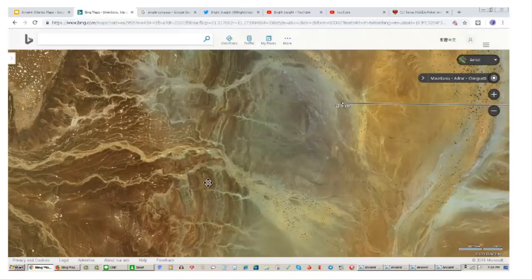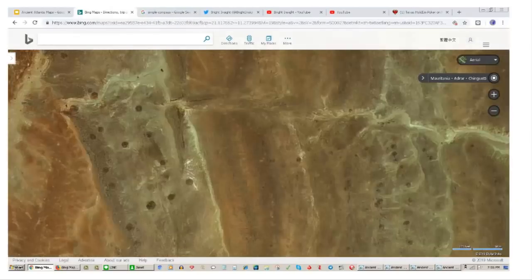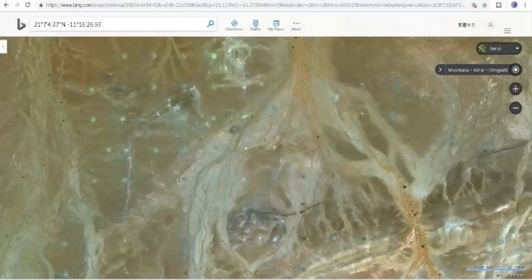But I did notice this thing over here, and it said, wow, is that natural, or is that part of the ancient structures? And what do I find inside? A bunch of dots. These dots are predominantly spread out everywhere. Look at these dots. I'm going to get this video out now, so I'm not going to mess around doing any more detailed edits.